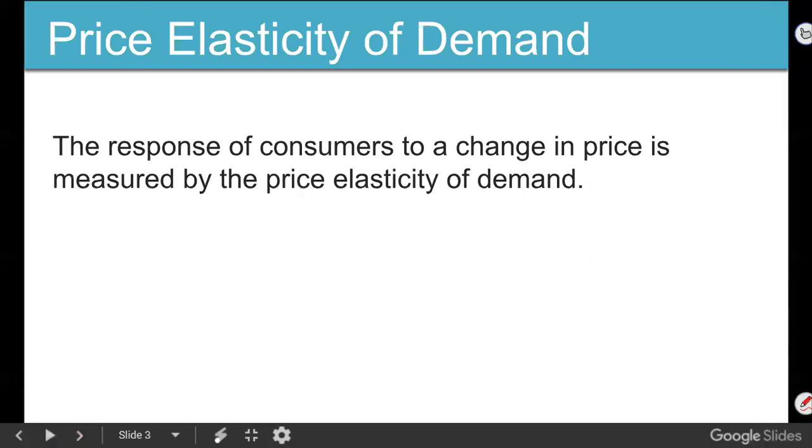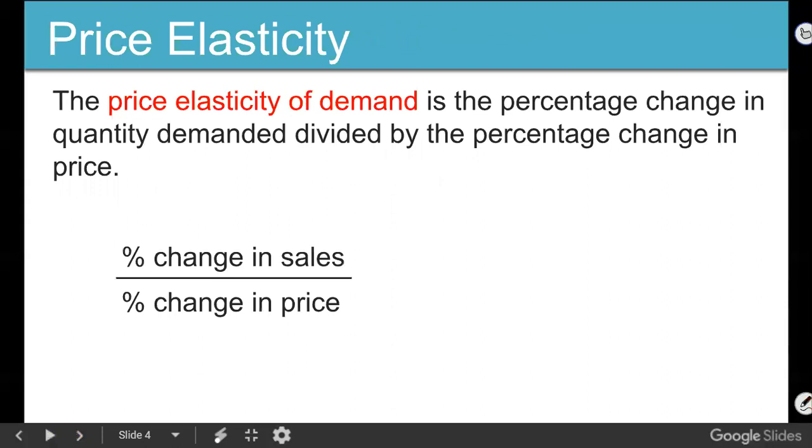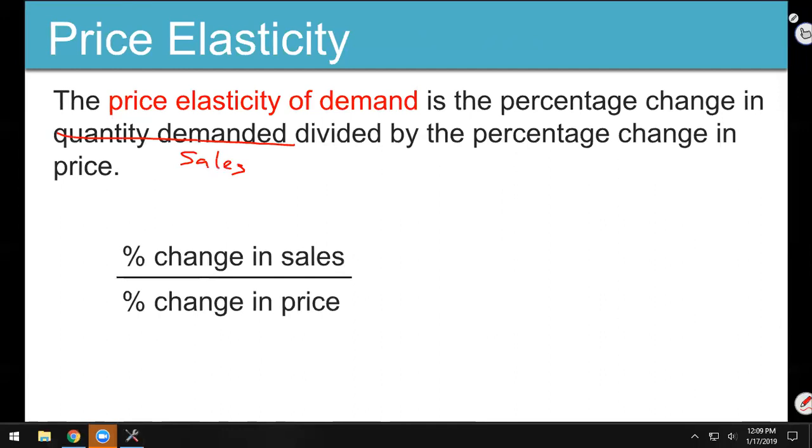The response of customers to a change in price. Which, for you math people, is just as simple. It is the percentage change in the amount we buy, the quantity demanded. That's out of the textbook, but it's the amount we buy. Sales, right? How much they sell is how much we buy. Percentage change in sales divided by the percentage change in price.